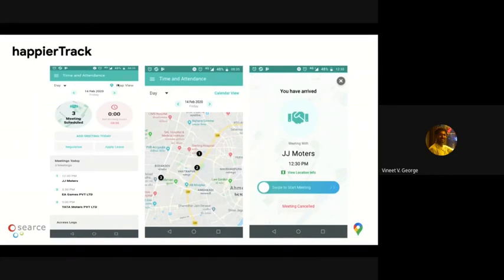You can see that there is a meeting management module, again integrated with Google Maps, so that each meeting is available on a map for them to see and to route. You can also help them with things like checking in and completing a meeting, and it gives overall visibility to your field force and essentially helps manage operational efficiency again. It's called Happier Track, built as a module within our HR platform called Happier Work.